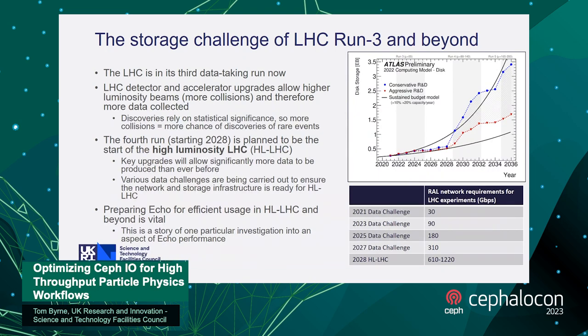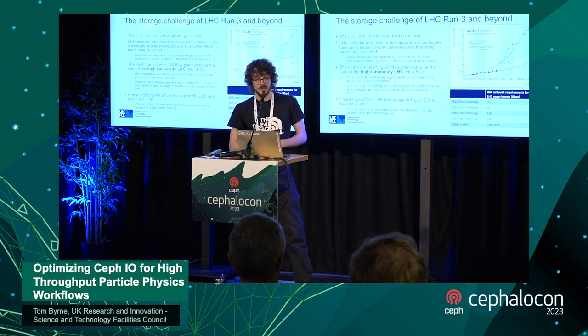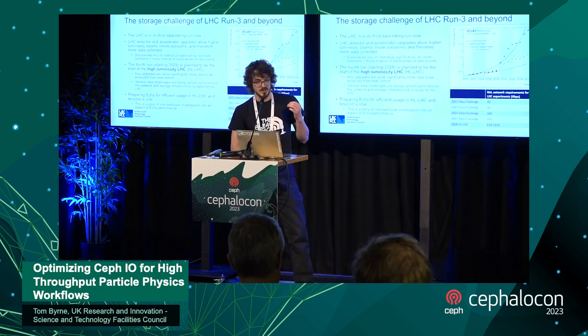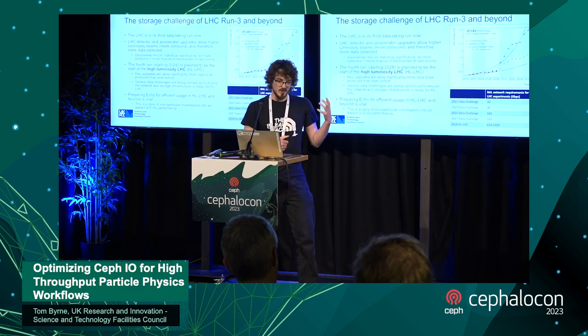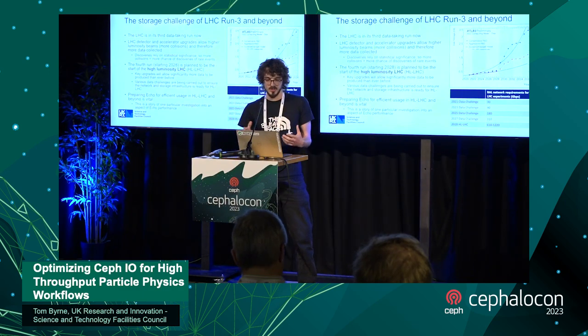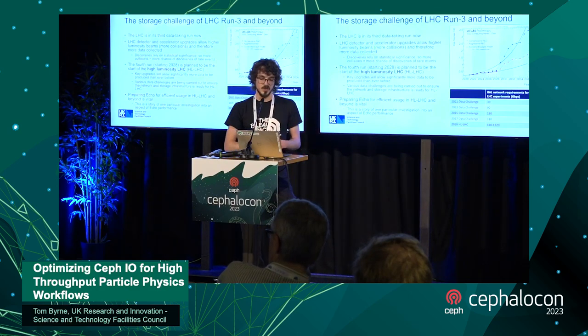And to that end, the next major run of the LHC is going to be the High Luminosity LHC. A collection of key upgrades are going to ramp up the amount of collisions being recorded, and the resulting data rate, significantly. To prepare for this, we've got various data challenges to make sure everybody is ready, and the various bits of the infrastructure already.